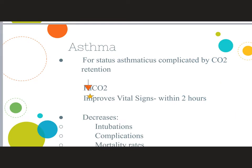Non-invasive ventilation is also good for asthma patients. It's good for patients who are in status asthmaticus that is complicated by CO2 retention. So the later phase of the exacerbation.